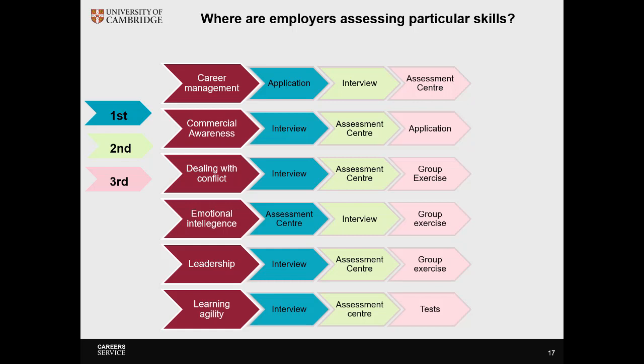So this is where they showed a preference for the top three, though of course, as I've mentioned, they're assessing multiple skills across the whole recruitment process. So as you can see on the left-hand side, we have those skills that I mentioned in earlier videos. And then in blue, you can see where they're most likely to be assessed by a graduate employer. And then in the green, second most likely, and third most likely in the pink.